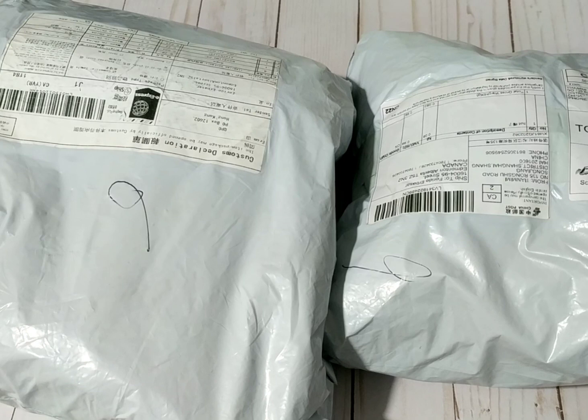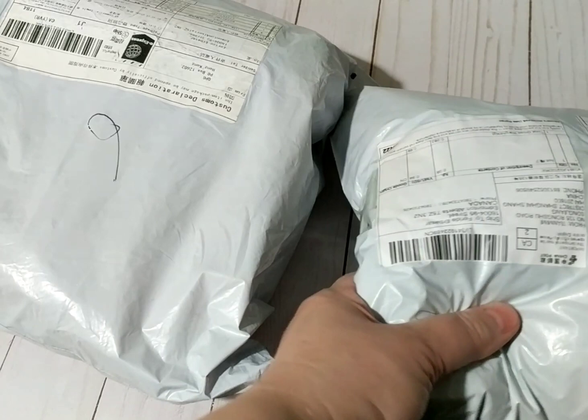And I always have stuff in my cart. Some people call it cart, some people call it chart, but I think it's cart, isn't it? Anyways, they've been traveling. And another one I ordered on November 25th. So let's see what's inside. I hope my yarn arrives. I'm going to open this one first.